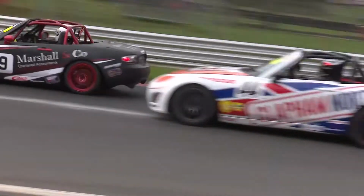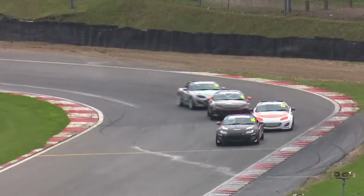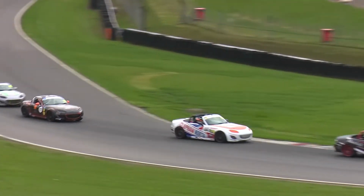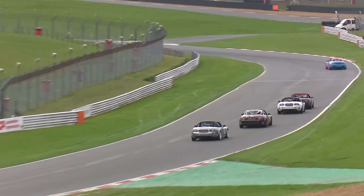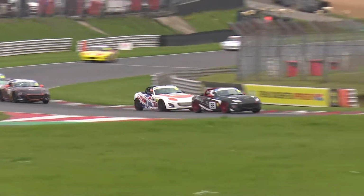Side by side once again into Druids, and it's Marshall-Burks that goes back through. So that was 3 positional changes for third place in the space of a lap, and it's probably not going to be the last one either. Down the hill they go. And like Clive Powell's in the 15 car, the silver car that's closing in. Yes, it is. Clive Powell's making this a 4-car fight now for the bottom step of the podium, whilst the top 2 pull out a decent advantage over these 4 cars and over each other as well.